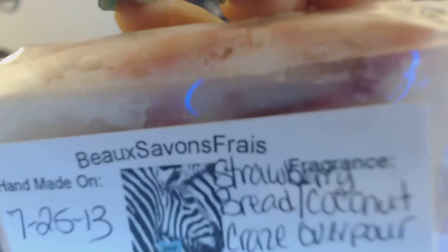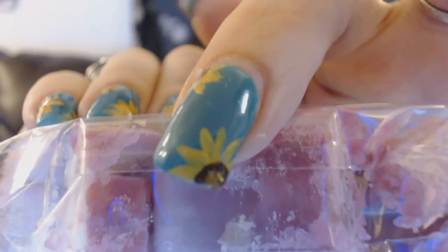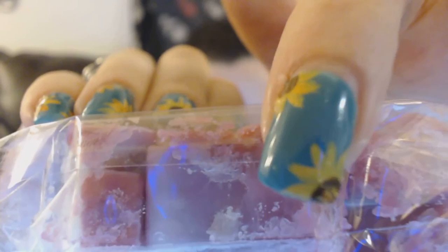This one is another strawberry bread, but in strawberry bread coconut craze overpour. So think strawberry bread and coconut, like, oh my God. I don't know if you can see the overpour. I really want you guys to know what I'm talking about. If you look over here, this is more red, and these chunks over here are more red, and you see the white, well, that's the overpour that they pour over the chunks.